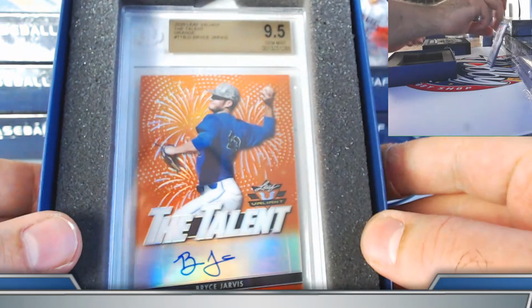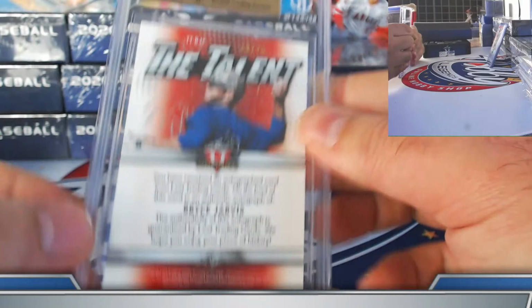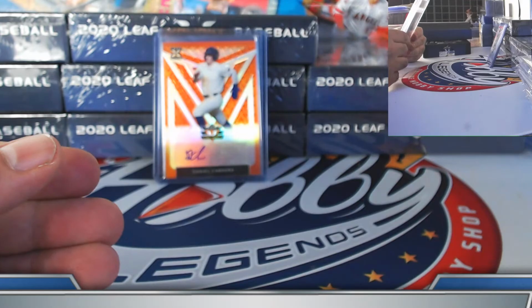Bryce Jarvis on the slab. Talent autograph orange, 9.5 gem mint, 10 on the auto. This one is numbered 19 out of 75. Oh, okay. Was he in last year's? Okay. I wasn't sure without looking, but I figured with a few of the veteran guys, there's probably a handful of them. I thought he might have been one of them, but no.